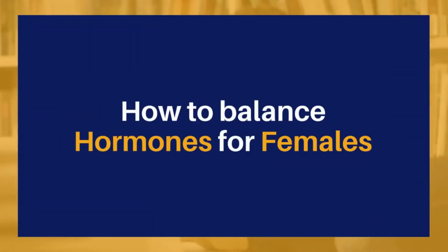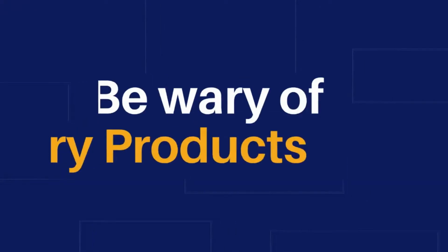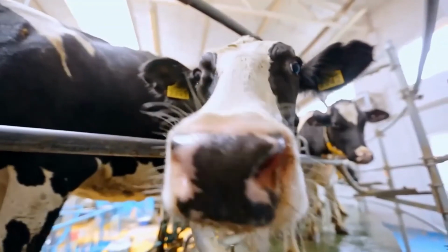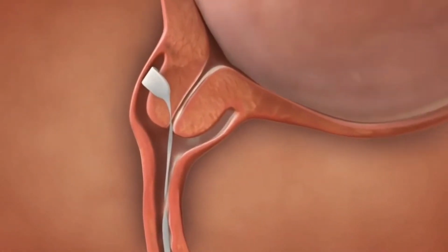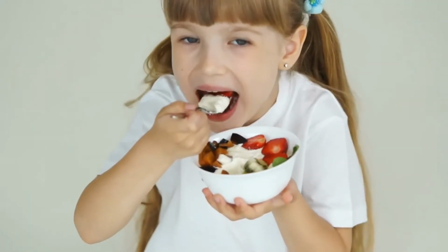How to balance hormones for females. The following tips may help balance hormones in females. Be wary of dairy products. Dairy is an important source of nutrients for many people. However, females concerned about the levels of reproductive hormones may wish to use caution, especially before consuming cream or yogurt.